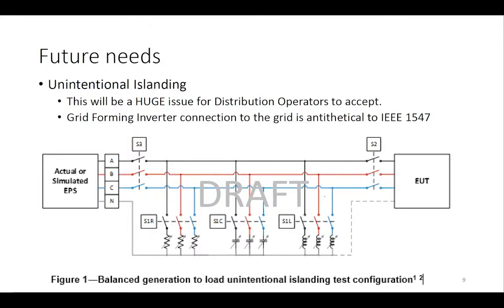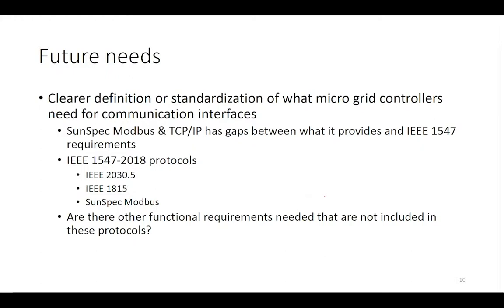Future needs for us: clear definition and standardization of what microgrid controllers need for communication interfaces. Actually, I was offline speaking with a gentleman from Schweitzer Engineering, and he told me they already know how to communicate with islands to get them to synchronize before closing, reconnecting an island to a grid. So I need to learn more about this. How do we do this level of communication to make sure that our equipment is able to respond to those signals?